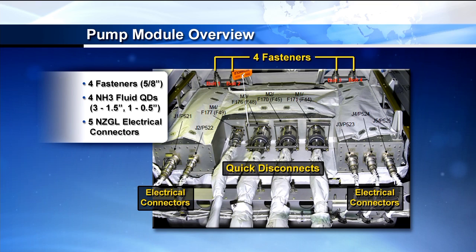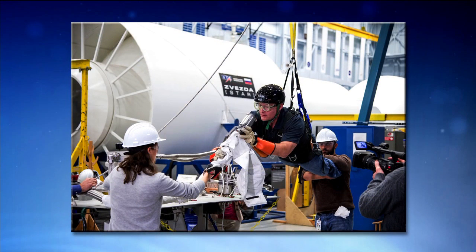So a quick overview of the interfaces on the pump module. You have 4 fluid quick disconnects. 3 of them are 1.5-inch size. 1 is a quarter size. You have 5 electrical connectors. And then you also have 4 fasteners, which are 5/8-inch fasteners, which are the primary fasteners that hold the pump module into the truss.